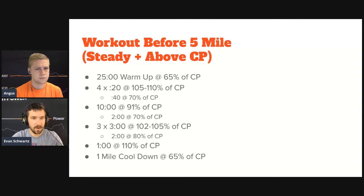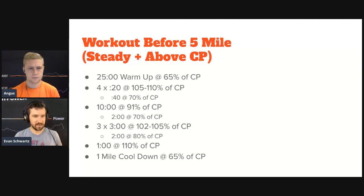And so what you get here is a nice warm-up, again, that 25-minute warm-up, easy. You get some strides, some turnover before, then you get 10 minutes at a steady effort, 9 minutes total effort above critical power, and then 1 minute at a very high intensity, and a 1 mile cooldown at 65% of critical power. So again, referencing this kind of mixed intensity session, we've talked to Tom Schwartz on the show before about having this mixed intensity.